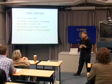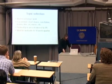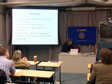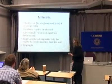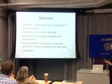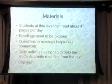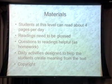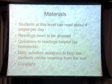This means we are not going to come in with a Thomas Mann novel, Buddenbrooks, or War and Peace in Russian or something like that. Students at this level read about 4 pages a day. A lot of times there's negotiation about this. Readings have to be glossed. TA says, why can't they use the dictionary? No, you have to guide them or they're going to be looking up all the wrong words and this is a mess. And you have to teach them how to read because they can't read and understand every word. Questions to readings are helpful as homework.